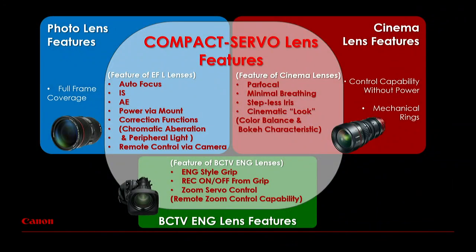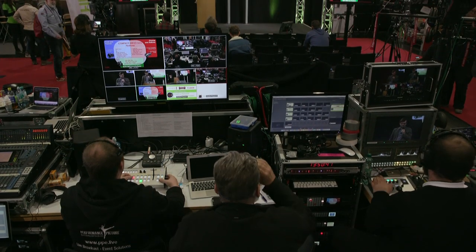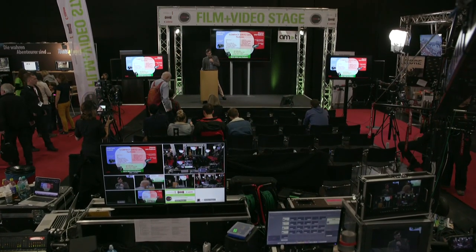I will show it again in this slide. On the left side, you have the photo lens features. Outside the inner circle, you see the full frame coverage, because these cine servo zoom lenses are built for Super 35 sensors, not for full frame sensors. But they have the features of EF lenses like autofocus, image stabilizer, automatic exposure control. You have the power via the EF mount. You have correction functions like chromatic aberration and peripheral light corrections. And you can remote control the lens via the camera.